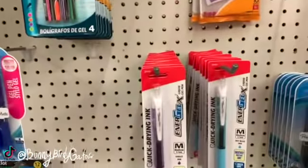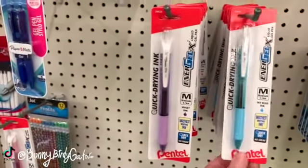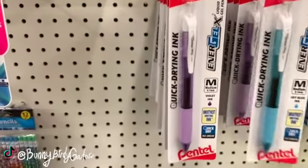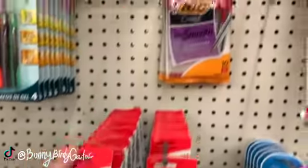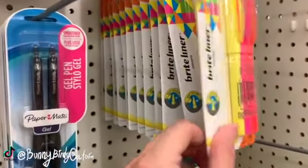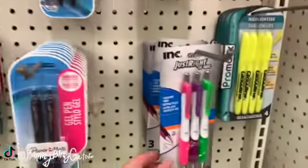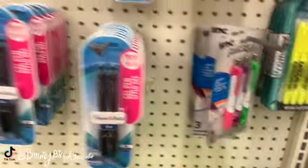Gel pens, my favorite. We also have these quick drying ink liquid gel pens by Pentel in purple and blue and also pink. We have bags of Bic pens. We have Bic bright liners. Ooh, these are definitely new this year. The Just Rights low viscosity ink.